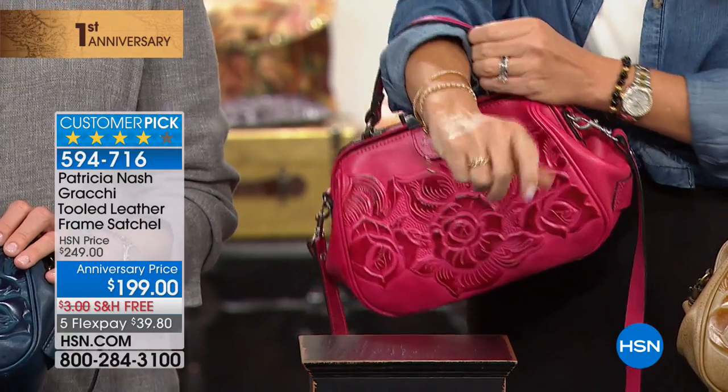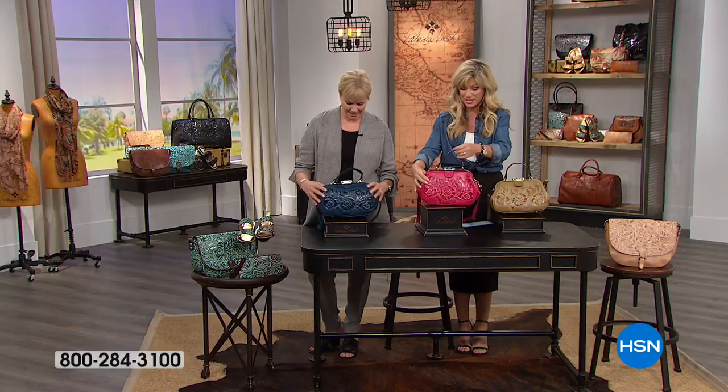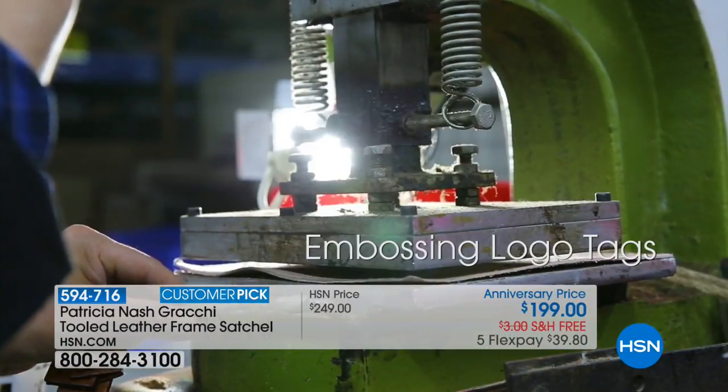Oh, I love it. I think I have to get the pink one. Okay, and very limited in the pink, so it's that perfect summer shade. And again, same embossing detail, right?